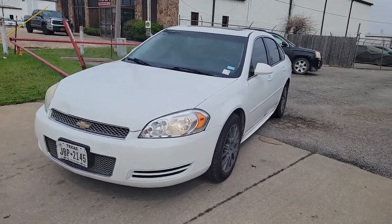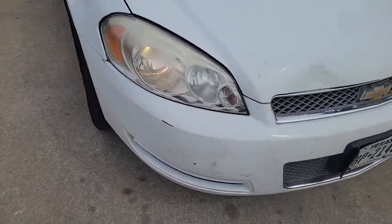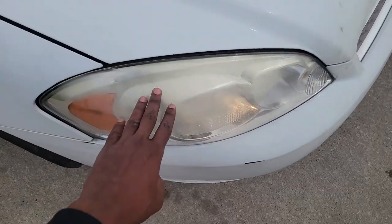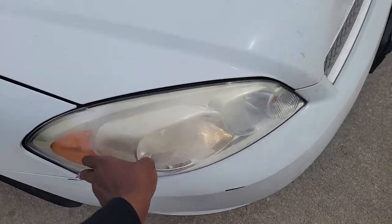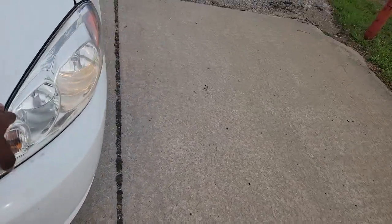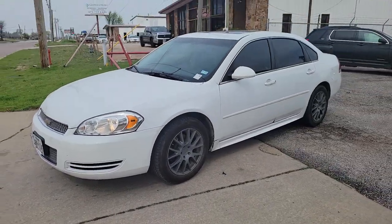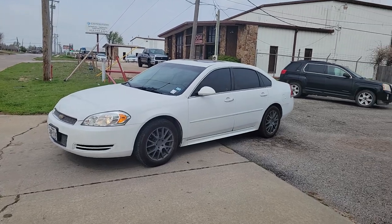I think I should go buy some new headlights like I did for the other Impala, because this one, I don't know if it's just hazy or just needs to be cleaned. It'd probably be better to just go buy some new headlights and put them in there, so they both look extra clean. I'm about to take it down to the detail shop. But yeah, it's clean though.